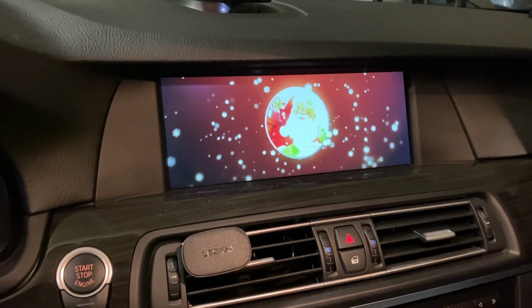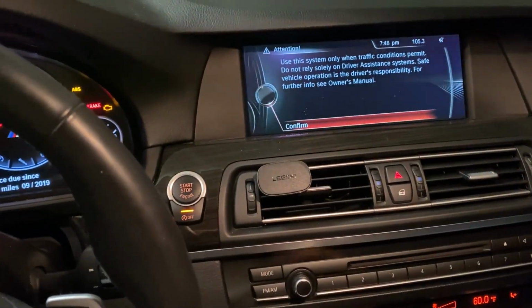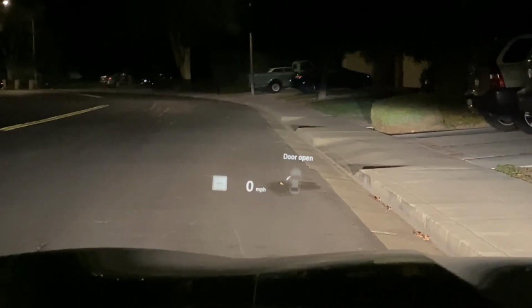Today we're going to do some BMW coding on this 2013 M5. What that's going to do is unlock some cool features such as being able to remove this annoying legal disclaimer, also being able to add additional features to the heads-up display as you can see here.